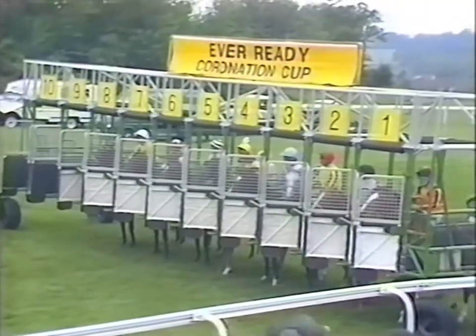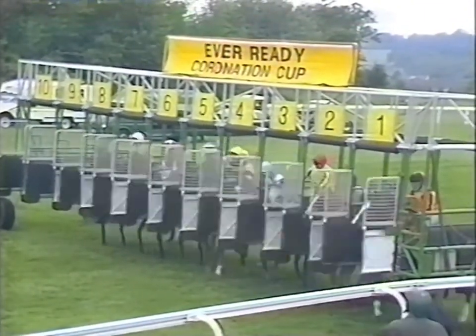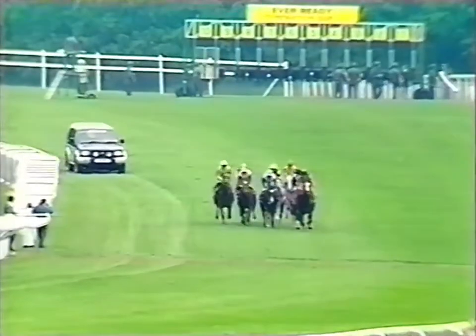But that's it, they're lined up. Race away, and Environment Friend not as quickly into his stride as Silver Wisp, who leads. And it's Silver Wisp, the orange jacket, leading by a length of Zinard, showing in third Garden of Heaven, then Spring on the outside. Then in the Bumblebee hoops comes Apple Tree. The white cap is User-Friendly.